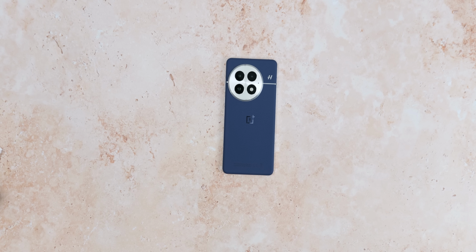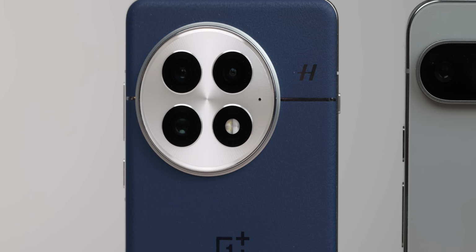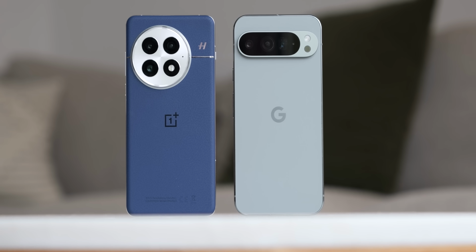Does the price increase make it easier to stomach though? Well, you'll need to decipher that for yourself, but I do think the OnePlus 13 probably is going to be one of those bargain flagship phones for many people throughout 2025, and it's a really good start to the year, especially as this is quite a lot cheaper than the competition.